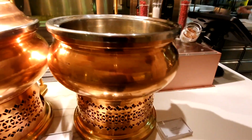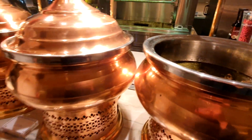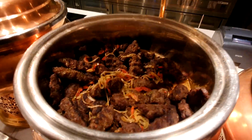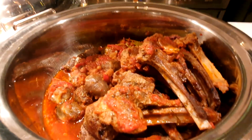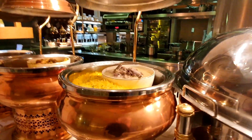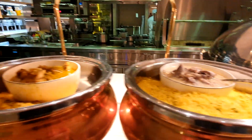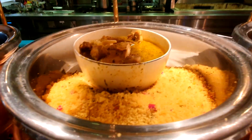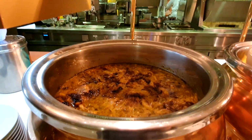Here we have some Mediterranean dishes like the chicken molokhia, kibbeh, mutton chops, Jordanian mansaf, turmeric rice, vegetable couscous, chicken madrouba.